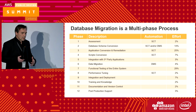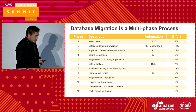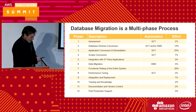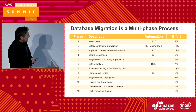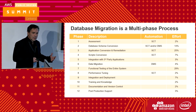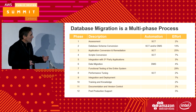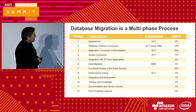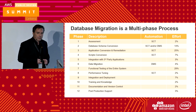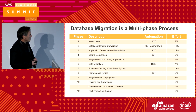Now, as for what a notional work program conversion looks like, this is a typical sort of task list. From my experience, it's actually pretty accurate. The big ticket items in a migration process are really application conversion and remediation. So if you do have a lot of complex SQL sitting in stored procedures or stored functions, you might be spending a bit of time tweaking some of the automated work that the Schema Conversion Tool does. And then finally, there's no escaping the fact you're going to have to test it. If you're going to convert a schema, it's a large, complex undertaking. You're going to need to run some regression tests to make sure that the conversion's worked okay.